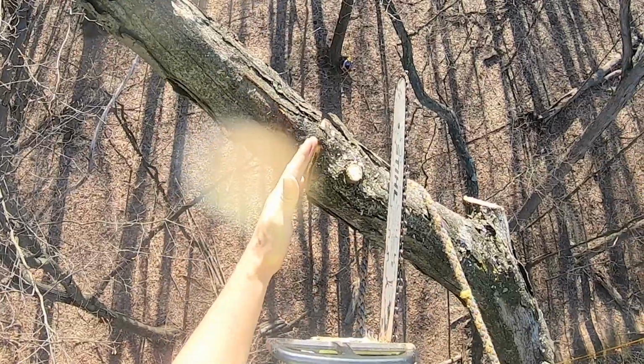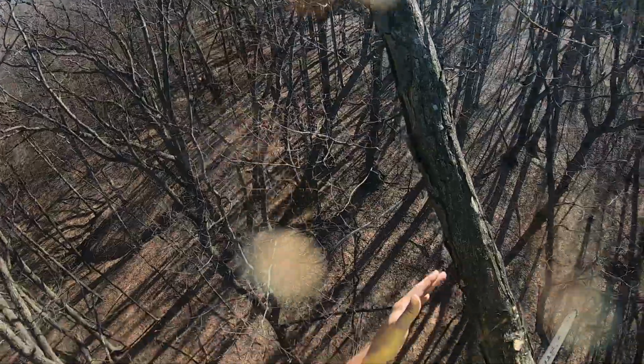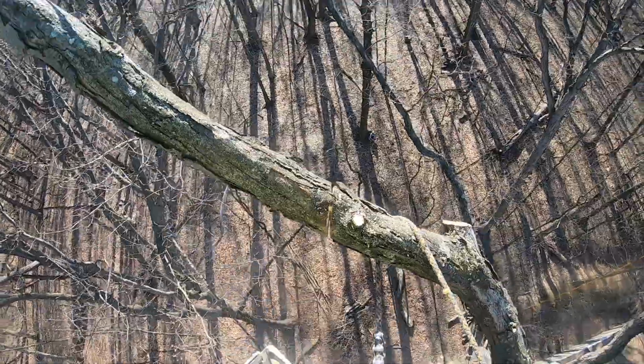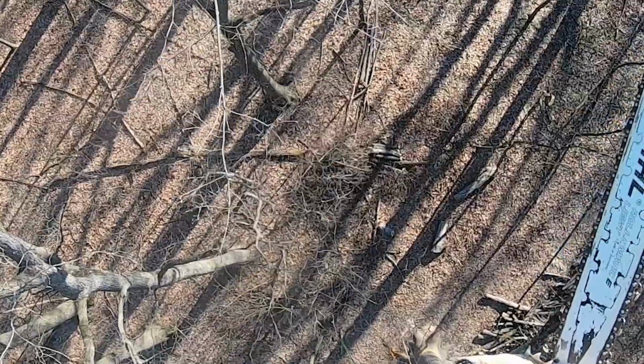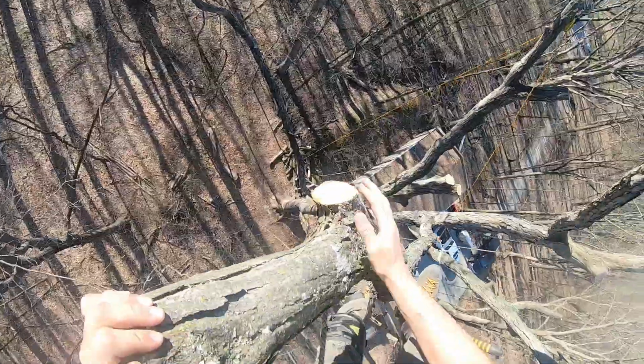This one is really far over towards that red oak. I'm going to try and make kind of an angled box cut here to try to get this butt to come off as fast as possible and get to shoot down through there. We'll see. Yeah, it worked out good. We sacrificed a couple sprouts in that tree, but it'll come out of it.